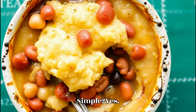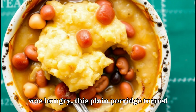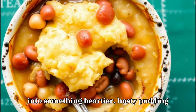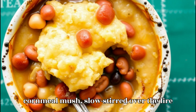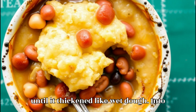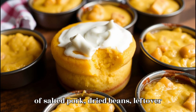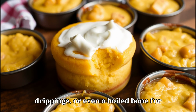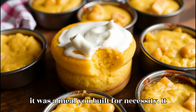Simple? Yes. But when meat was scarce and the family was hungry, this plain porridge turned into something heartier, hasty pudding stew. You'd start with a bubbling pot of cornmeal mush, slow stirred over the fire until it thickened like wet dough. Into that went whatever scraps you had, bits of salted pork, dried beans, leftover drippings, or even a boiled bone for flavor. This wasn't a meal you planned, it was a meal you built from necessity.